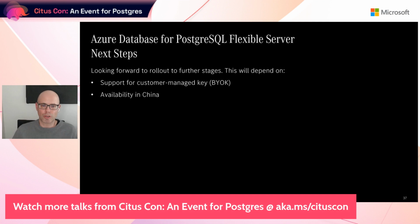Okay, so I think overall, the flexible server is a great offering. It's really a big step in the right direction. We like it, and I think we intend to roll it out further to more stages, also to other applications. What is currently needed is support for bring your own key, so that we can encrypt the data with our own key, and then we would also need to have it in China.